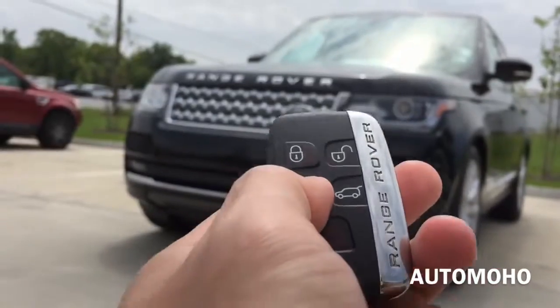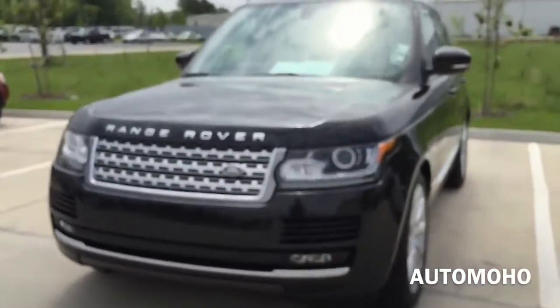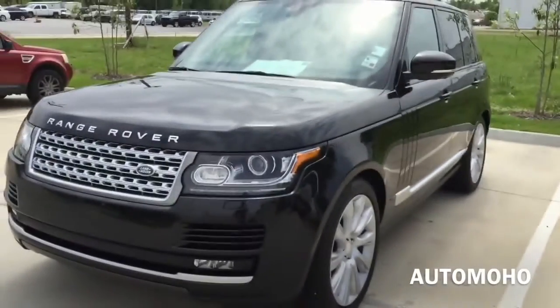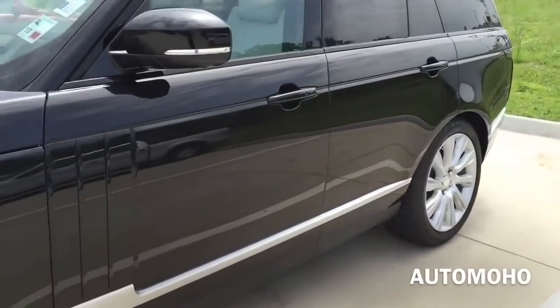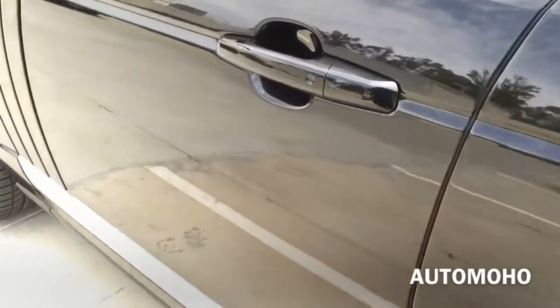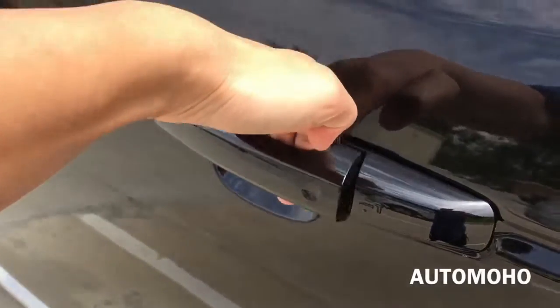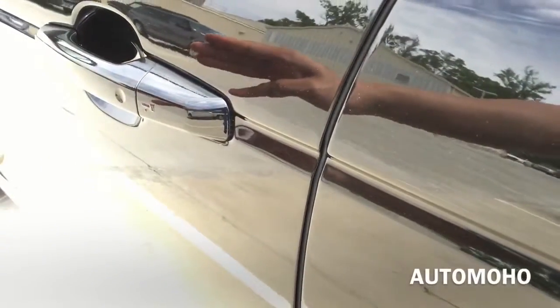Now let's open it up and check out the interior. So the car does come equipped with smart access key system. With the key in your pocket, just press the button located on the door handle once to lock. After a few seconds, place your hand behind the door handle to unlock. And the doors do come with self-closing automatic doors on all four doors. If you fail to close it, it'll close for you.